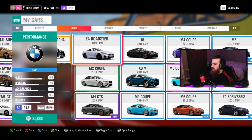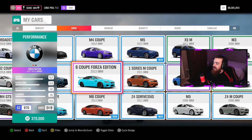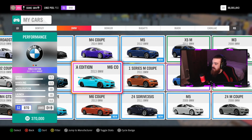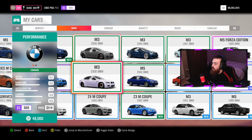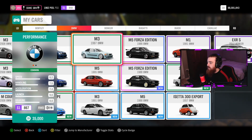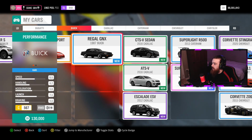This car is genuinely fantastic. The M2, the M4 GTS, my drift build BMW M4, the M6 Coupe Forza Edition with the drift skill bonus. I use this for my skill picks. M3 GTS, we have a beautiful wide body M3, two beautiful wide body M3s. We have the 2005 BMW M3, which is absolutely beautiful. And then the 1997 BMW M3, which I drive all the time. Let's head on over to the Bowler, the Bugatti. I use this for online races.